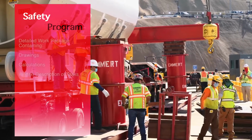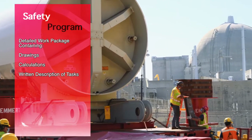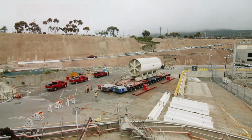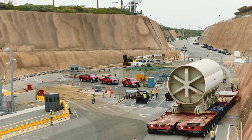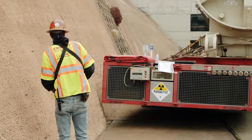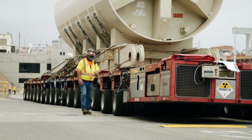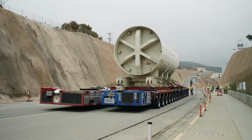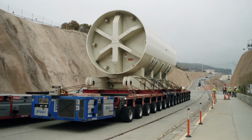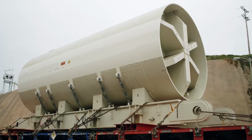Safety Program. Emert generated a work package that included drawings and calculations coupled with a written description of every major task. The work package was approved by the client and the owner. Site-specific safety plans were generated for each segment of work. In the event any changes occurred, Emert was required to resubmit drawings and calculations for the work package. Emert's safety plan was aligned with their internal ISO safety program and was also governed by the San Onofre Nuclear Site Safety Program. All equipment was utilized in accordance with the engineering design and intended usage.